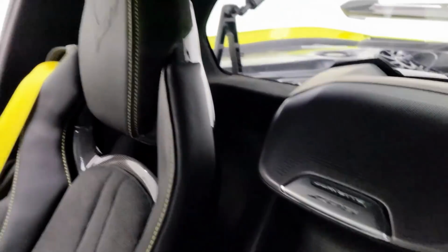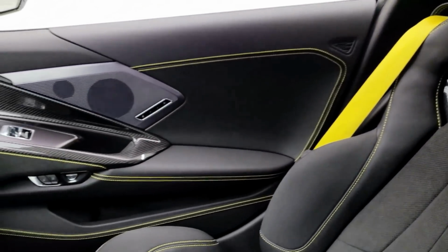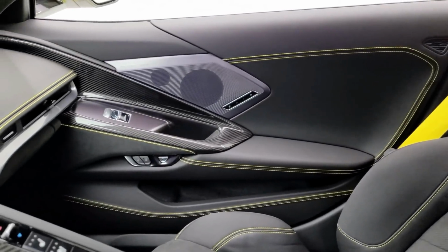I find that to be very interesting. This is just a gigantic reason why the mid-engine architecture was the way to go with the C8 Corvette.